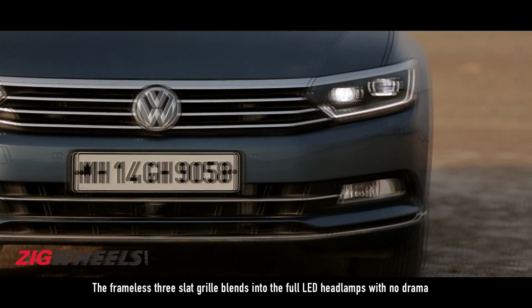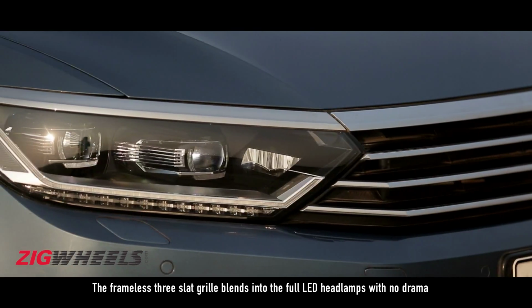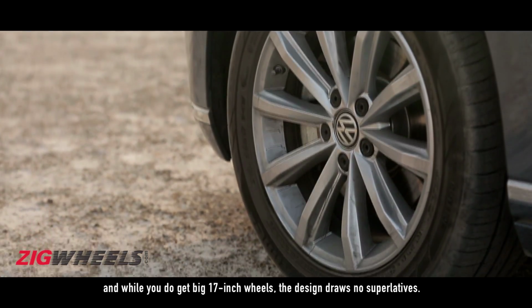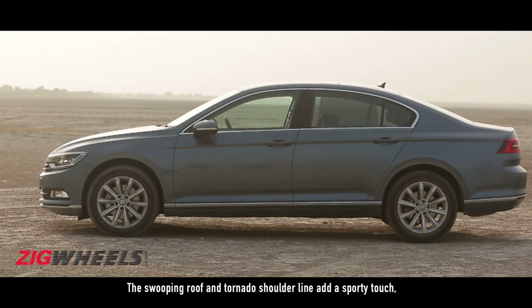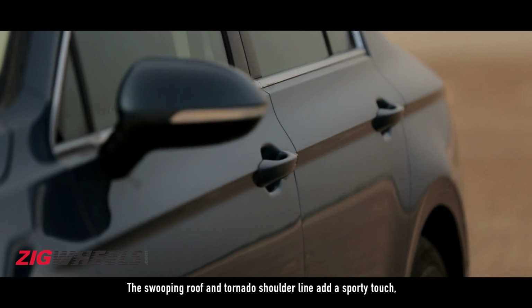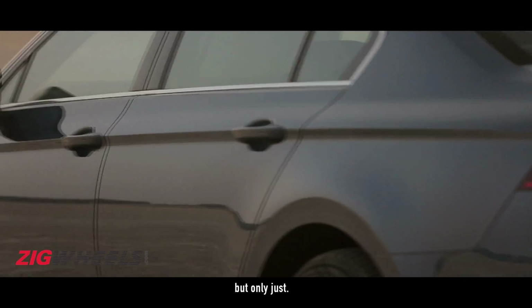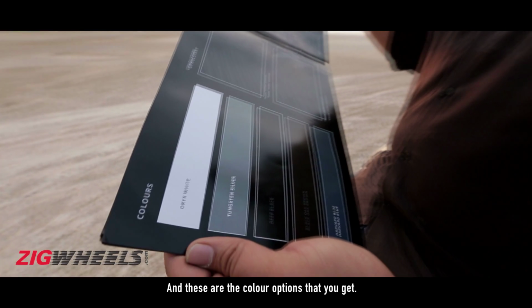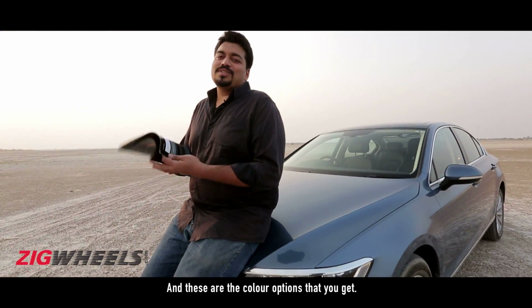The frameless 3-slat grille blends into the full LED headlamps with no drama, and while you do get big 17-inch wheels, the design draws no superlatives. The swooping roof and tornado shoulder line add a sporty touch, but only just. At the rear too, it looks evolutionary. And these are the color options that you get.